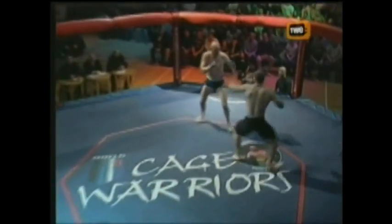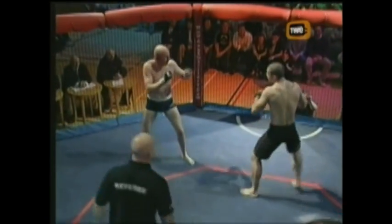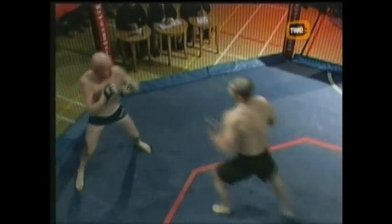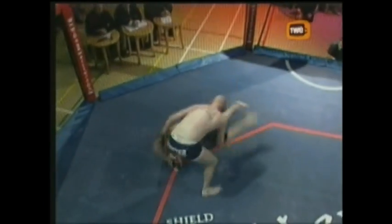Oh, he's coming straight out. John wants to finish this now. He can see Sandy's hurt, but he knows he has to. Looked like he went for a head kick there, but he telegraphed it a little. Yeah, I think John's more. Oh, he goes for that low single, but he fails and he's on his back.